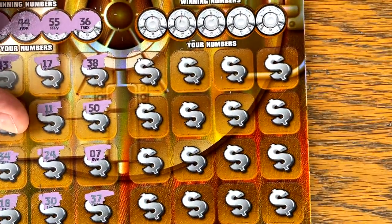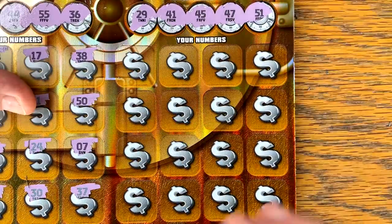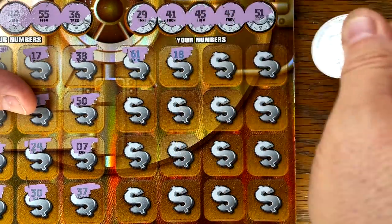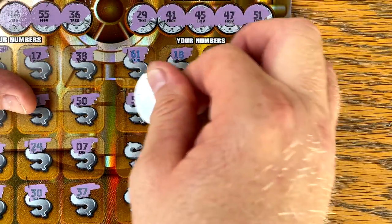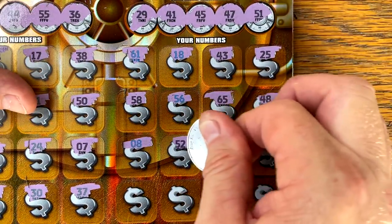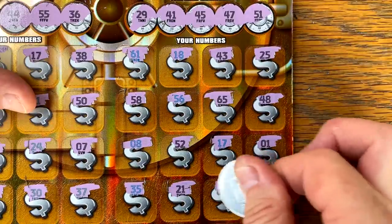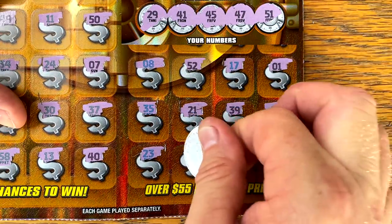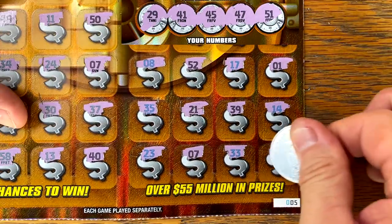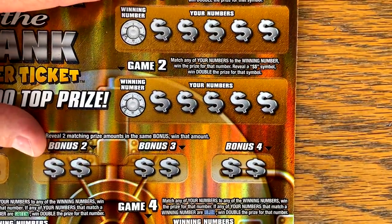All right, let's try it over here. $29, $41, $45, $47, $51. All right, last row. 23, 7, 33, and 31. Ticket number 6. All right, break the bank. Give us another big win.